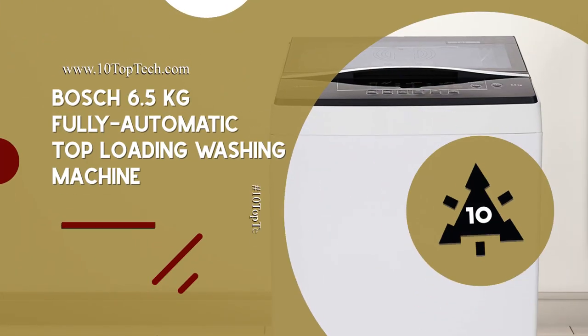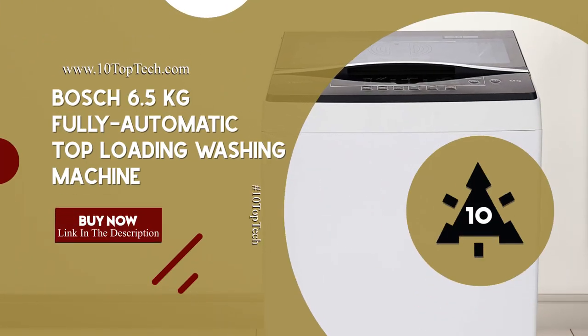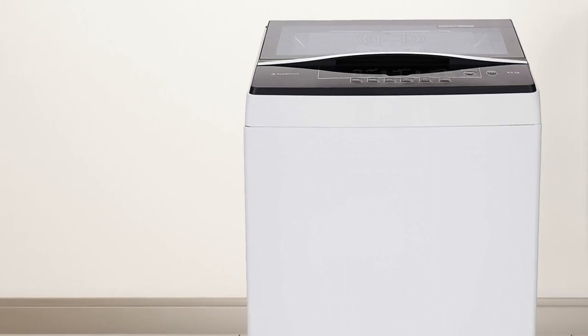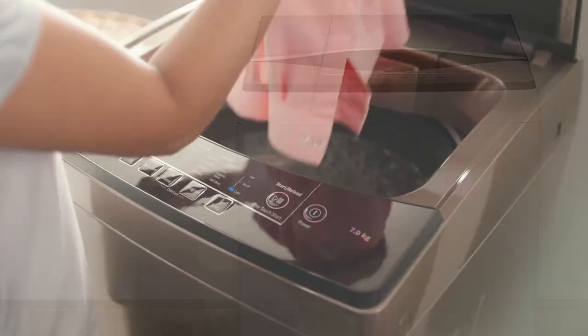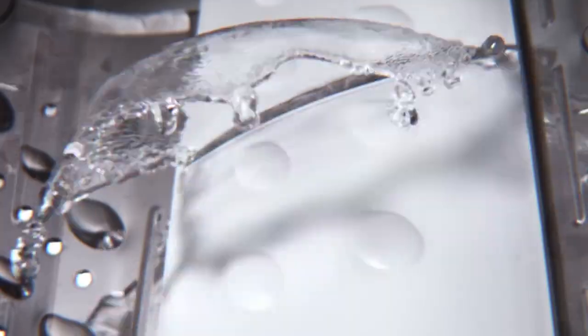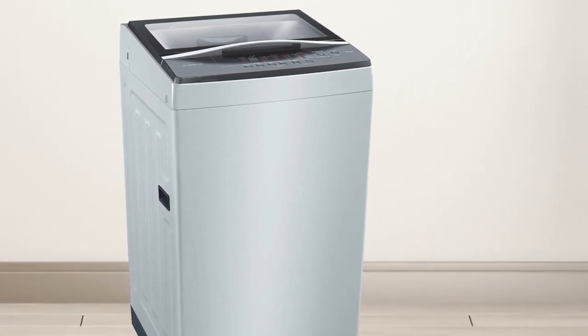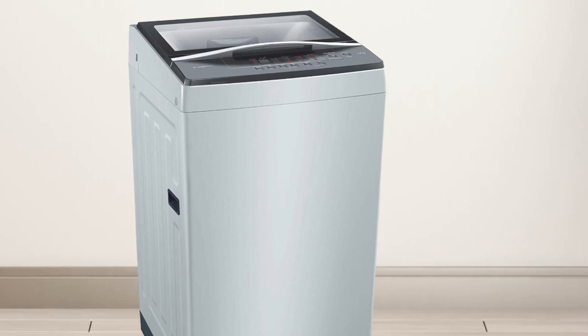Number 8. Bosch 6.5 kg fully automatic top-loading washing machine. Bosch is one of the best brands for washing machines in India. This German-engineered Bosch top-load washing machine is equipped with an intelligent power wave wash system, giving you perfect wash quality due to its innovative pulsator design, dynamic water flow, and innovative drum movement.